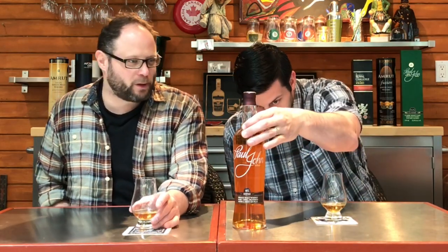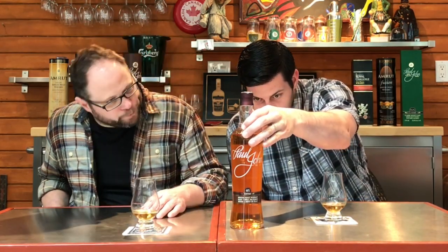Okay, let it open up a little bit. Keep the cork off. For those statistic lovers, this is batch 3. Manufacturing date is March 18th of 2017. And interestingly enough, it's for export only. Okay, hopefully the nose is better than the box.